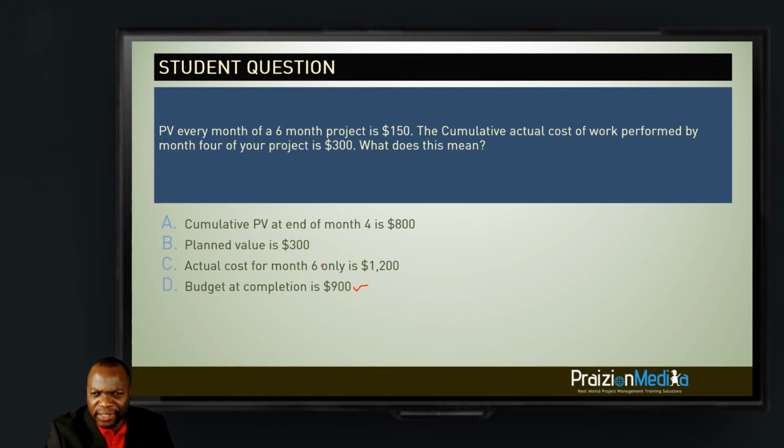Actual cost for month 6 only is $1,200. No, that is not what the question said. So this answer would be someone who took the actual cost and multiplied it for some reason by month 4, which you shouldn't. If you're misguided, you could end up doing something like that. Planned value is 300. That is rather random, and the planned value for each month is 150. So that is not correct. All right. Cumulative planned value at end of month 4 is 800. We know this is not correct because we found the cumulative planned value to be 600 at month 4 if we added them up.